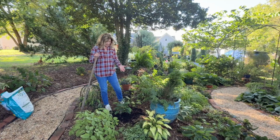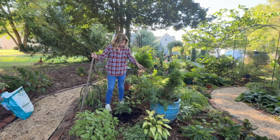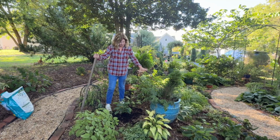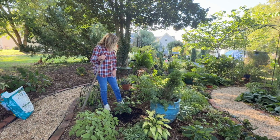All right, so there she is. I think hopefully she'll fill this space. This container will be gone. And actually, once it's moved, I have room. I've got a couple of hostas that I need to transplant. So those will be beautiful, nice, low growing plants around this hydrangea.